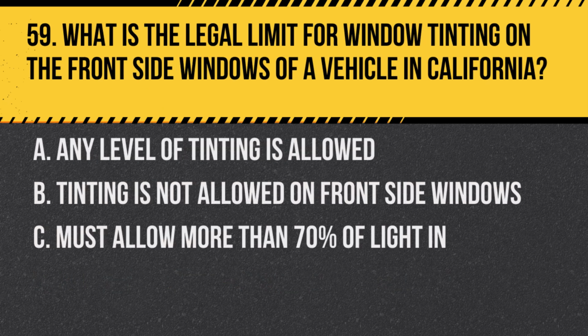Question 59. What is the legal limit for window tinting on the front side windows of a vehicle in California? A. Any level of tinting is allowed. B. Tinting is not allowed on front side windows. C. Must allow more than 70% of light in.